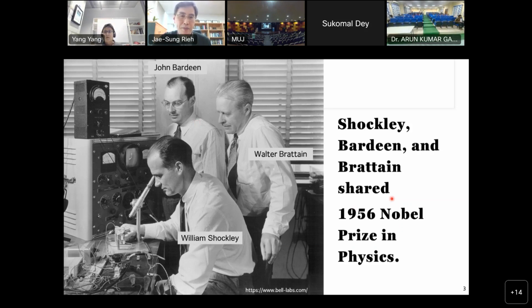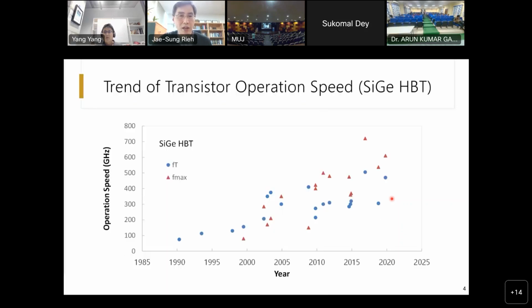And one of the key performance metrics is operation speed. So let me bring you to the next slide, which shows the trend of operation speed of silicon germanium HBT. So what is silicon germanium HBT? Be patient, I will get back to that point several slides later. This is one type of transistor. What it shows is operation speed over time.